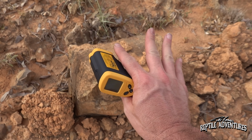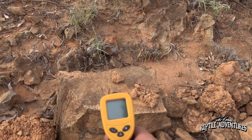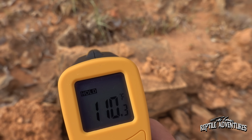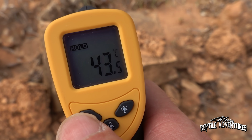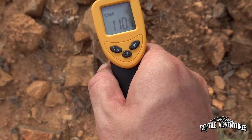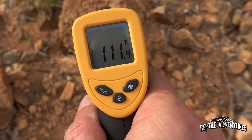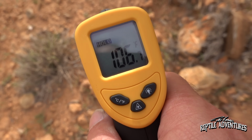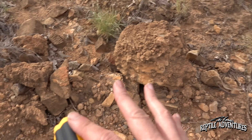So if an Ackie is basking on a rock like this at this time of day when they start to come out to bask, that rock is still 110 degrees Fahrenheit where these Ackies are out basking in it. 110 degrees Fahrenheit is 43 degrees Celsius. And I'll just take some more readings over here on rocks like this. That one is also 110 degrees Fahrenheit. 111 degrees on that one. And the ground itself is 106.